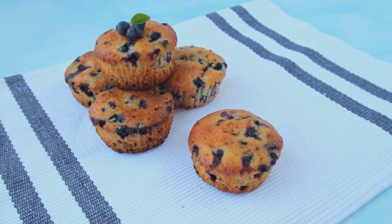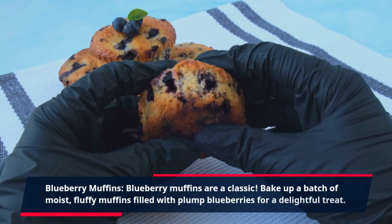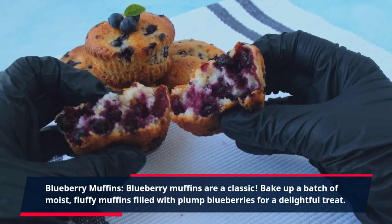Blueberry muffins. Blueberry muffins are a classic. Bake up a batch of moist, fluffy muffins filled with plump blueberries for a delightful treat.